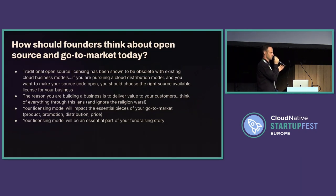So for the next generation of open source founders, for the next set of companies, how should you think about open source and go to market? I believe that traditional open source as a commercial strategy is really obsolete, especially if you're going to deliver via the cloud. If that's going to be your distribution model, you need to figure out a model that fits that business.